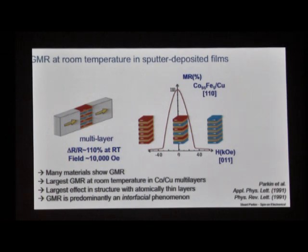And I discovered that the largest effects are found at room temperature in this system here, comprised of ultra-thin cobalt layers separated by ultra-thin copper layers. These layers are about 3 atomic layers thick, each of them. And then again, through the copper, the magnetic layers become strongly aligned anti-parallel to one another in zero field. And again, if you apply large enough fields, here about 30,000 Oersteds, the resistance drops. And this is certainly an interesting and general phenomenon.